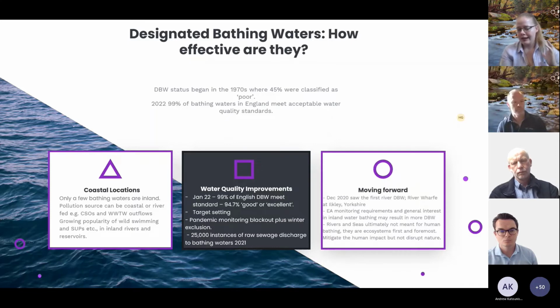So where we sort of are now and looking to the future, in December 2020, we got, like I said, the first river designated bathing water in Yorkshire for one section of river. It's also the Environment Act that went through Parliament last year is looking at increasing monitoring requirements, and complying with that and the general interest in inland water bathing at the moment may result in more sections of river being designated soon.